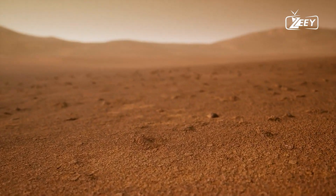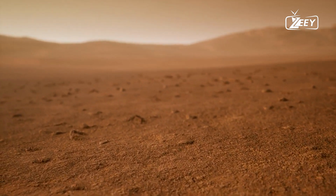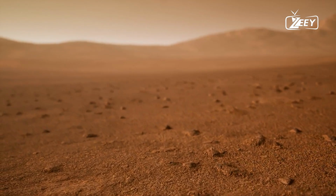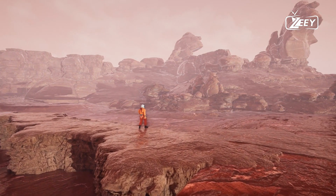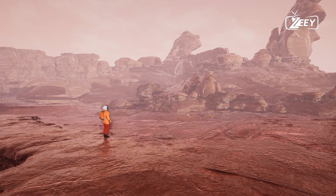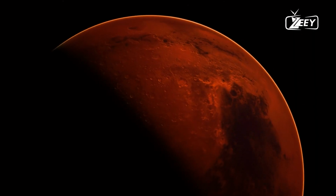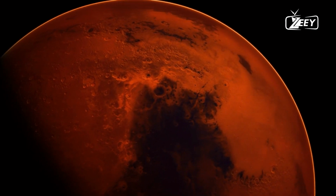Jezero Crater, formed around 4 billion years ago from a massive collision, is thought to have held water during Mars's Hesperian period, about 3.5 billion years ago. Rock samples from the crater's bottom, recently collected by Perseverance, confirm continuous contact with liquid water. These samples will be brought to Earth for further analysis. Perseverance's mission is ongoing and expected to last 14 years, promising more discoveries.